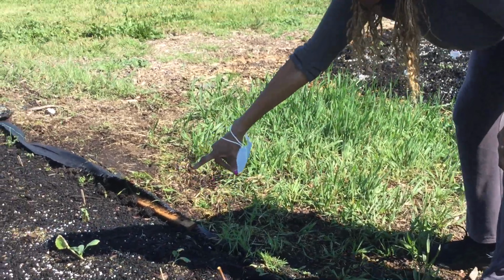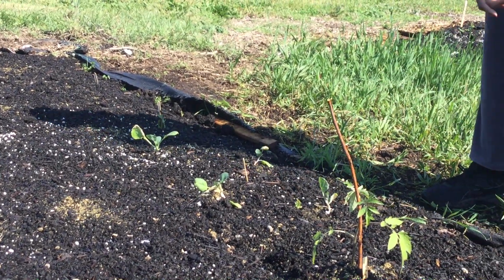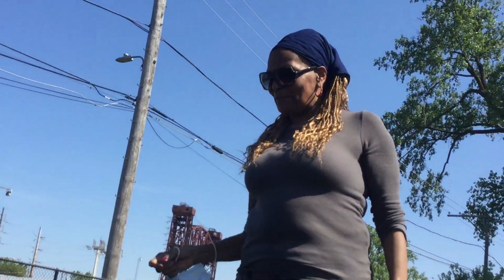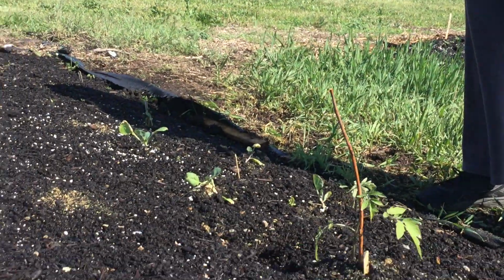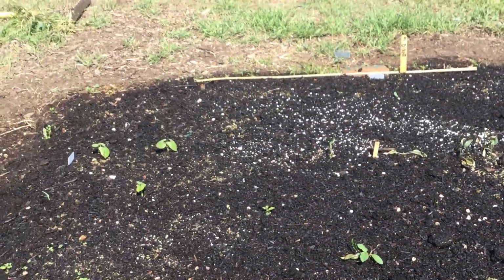So, these are four cabbages I had. These are seedlings right here. These are cabbages over here. So I'm hoping they go ahead and take root, you know what I'm saying? I had some Brussels sprouts. This is something different because I have never grown it before. So we are hoping that they take root and push on through. You know, we'll see. And like I said, hopefully you with us.